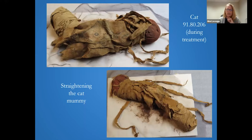Based on the x-rays and the extent of the damage that they revealed, it was clear that the curled position of the cat was not original. Rather, the cat mummy was intended to be presented stretched out. So my first task was to straighten it out slowly to be able to examine the wrappings in detail. And here are two steps in the initial opening of the mummy.